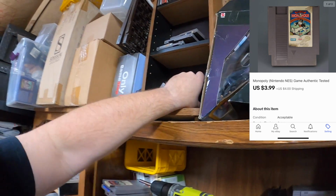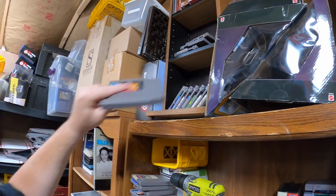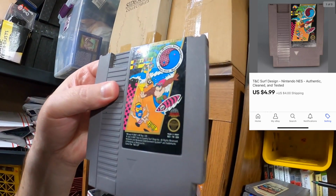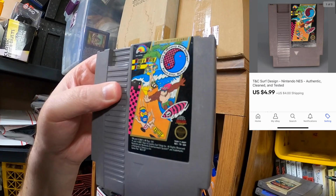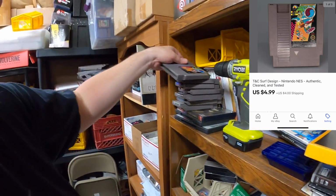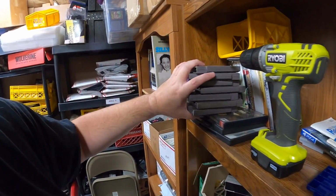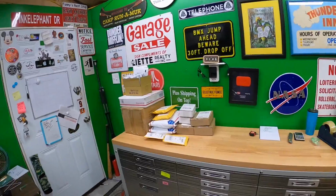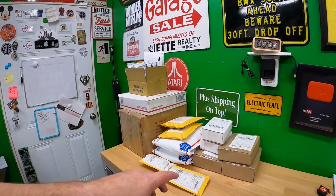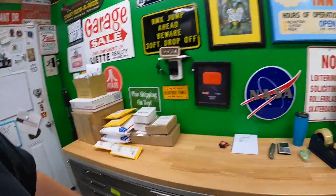And then the last one I'm pulling is actually for Christina in Hawaii, which is fitting because it's TNC Surf Design, Wood and Water Rage. So yeah, thank you very much, Christina. Always appreciate it. That one's heading to Hawaii. Let me go pack these up. Okay, I got all the stuff you've seen so far packed, it's over there.